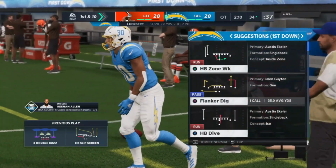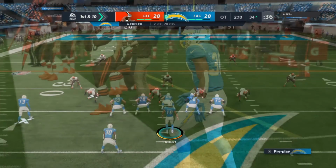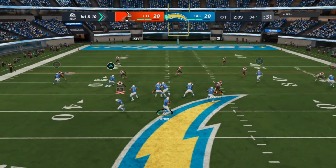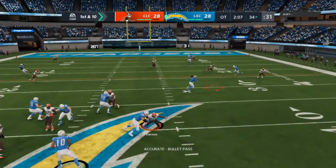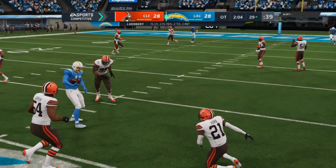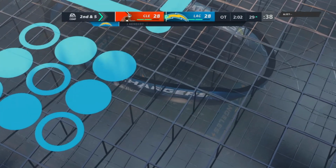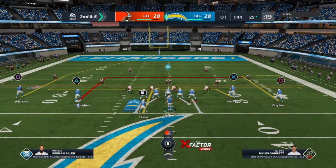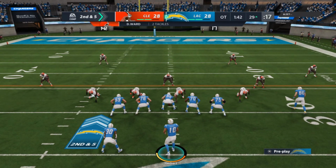And he is out of bounds inside the 35. 17 yards for the Chargers there as they've got themselves a first down. From the 34 now, here's 1st and 10. Here's a first down throw that's complete. 5 yards on the catch there, brings up 2nd down. 2nd and 5 after the 5-yard completion on first down.